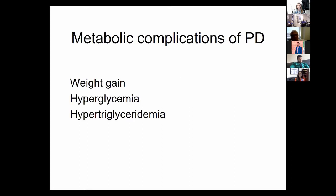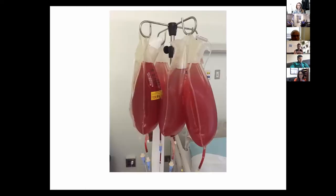We'll get to that in a second, but some of the metabolic complications of PD: you can absorb all that dextrose, you can gain weight, and you can get hyperglycemic, and sometimes diabetics have worsening of their sugar control because of PD, and you have to deal with that. Hypertriglyceridemia related to the hyperglycemia. So these are potential metabolic complications of PD, which you need to pay attention to.